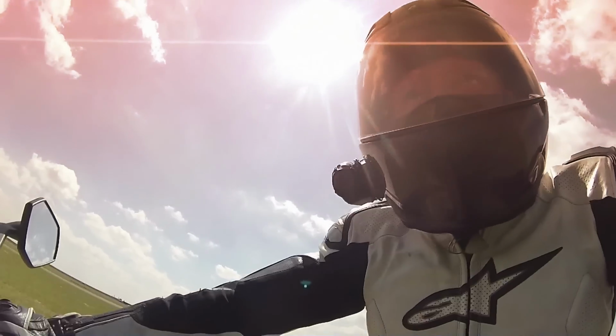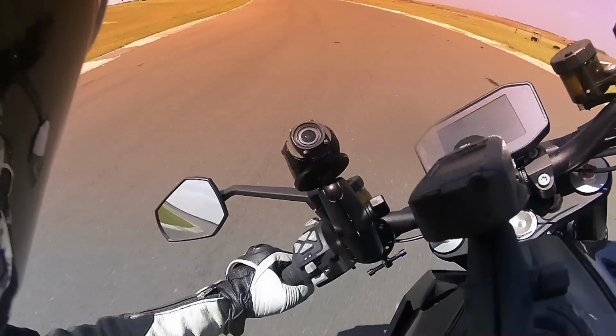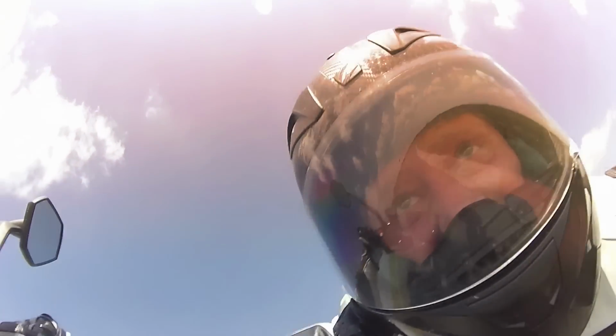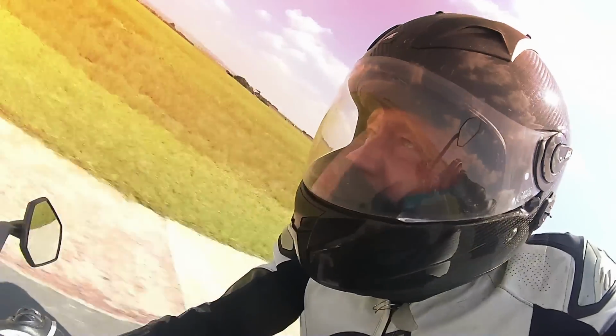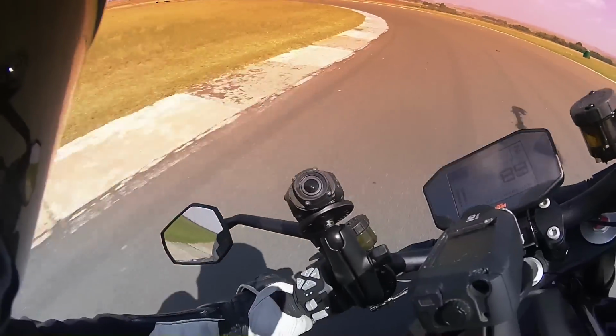Braking is fantastic. We've got these Brembo M50 calipers, radial monoblocks. You find them on a lot of bikes these days. You can get more powerful brakes, but I bet you can't get any brakes that have got more feel than that.